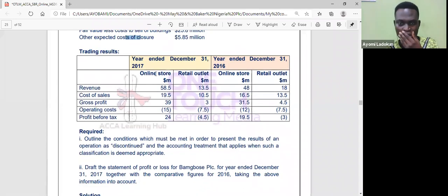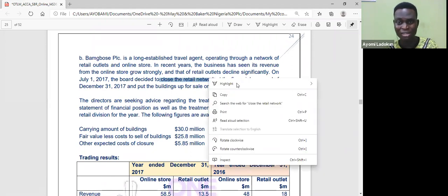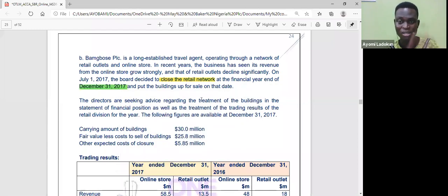All right, so I think the issue was they wanted to close down. Can you see? They want to close the retail network. So you need to understand that. They want to close it down as at this date. So this is very key, as at this date. They want to close it down because the sales is declining.